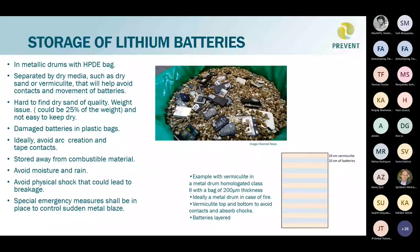When I do audits of sites and facilities, it's for portable batteries mainly. I know that people are doing a lot of work in these facilities that I audit about dismantling those batteries. But I see Andreas has raised his hand, so maybe Andreas. Andreas is there, good. Go ahead.